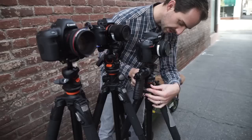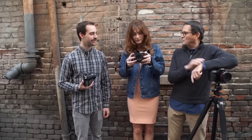And we're doing a camera comparison with three cameras. So we're gonna look at the Mark IV and the Sony A7R II, right, Brenda? Yeah, the Sony A7R Two. Two. And the Nikon D810.